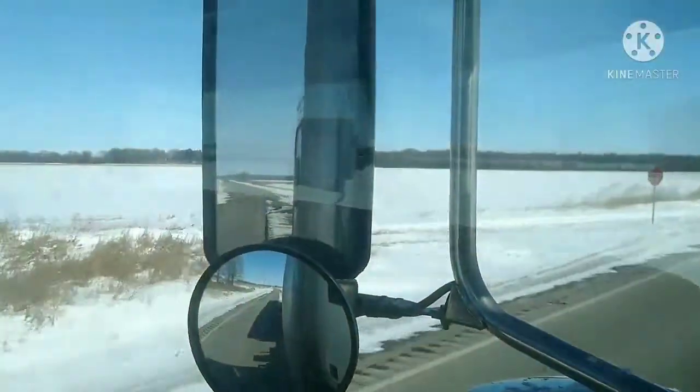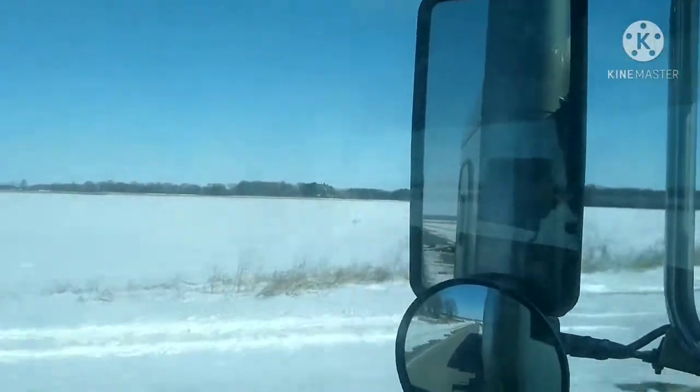I gotta get the fire going. That's what everything looks like. It's hit and miss as far as ice on the road. They've been plowing it, but still quite a few spots.